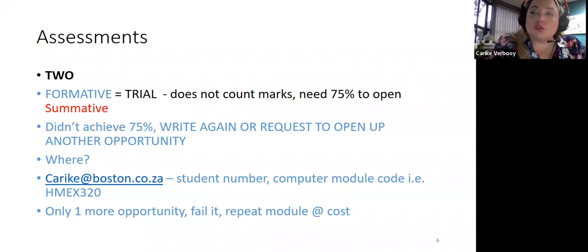So what happens if you do not achieve 75% in your formative? You can write again, and if it's blocked, you can request for it to be opened up, to have another opportunity to write the formative. And where do you request it? You can send me your student number and your computer module code, for example, HMX320, and you can send it to my email address that is on the screen. Now, once I've opened it, you only get one opportunity again to write it. If unfortunately you fail the formative again, you need to repeat the module at cost.